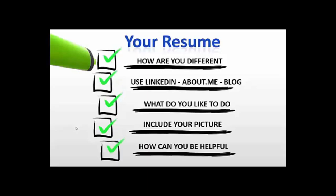On your resume, put how you can be helpful to that organization. So remember, we're here to serve, and businesses want to hire solutions, not problems. How can you be helpful, and how can you serve that business, that facility?